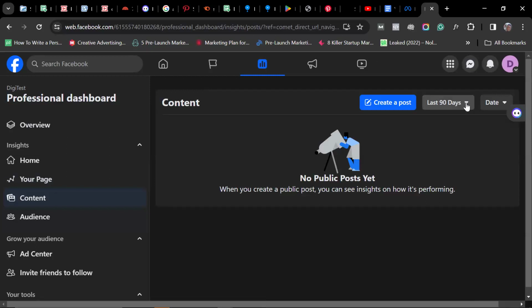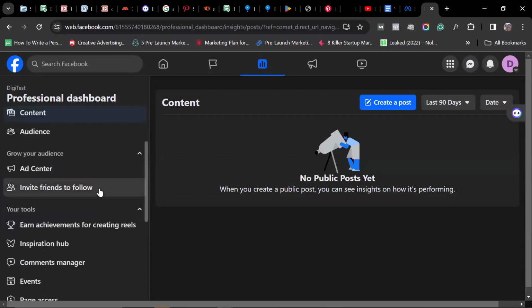You can decide to change the date. You can say the last 20 days, the last 60 days, the last 90 days, you want to see content that you have published for the last 90 days. Maybe you're looking for a particular content, you don't want to start scrolling around. Or you go to dates and you put the dates of when you want to see the content and it's going to show. Audience is there. It's going to show you the kind of audience that you have, and all of those things.